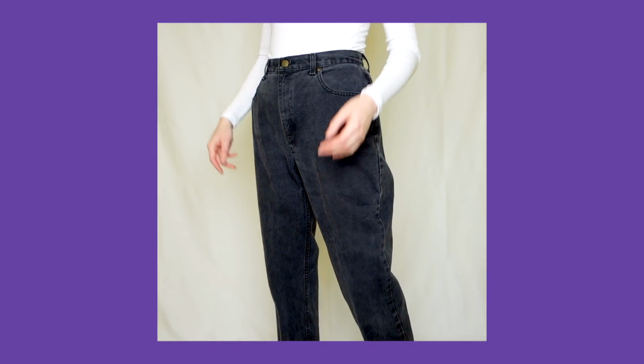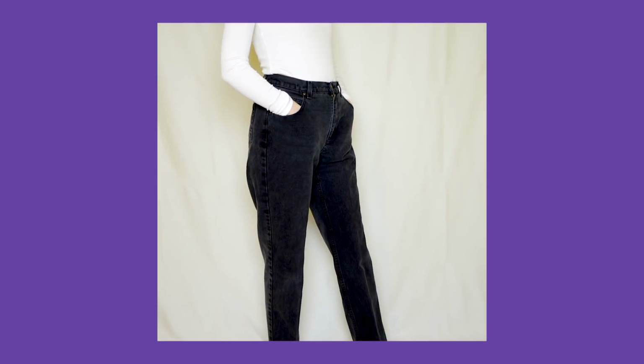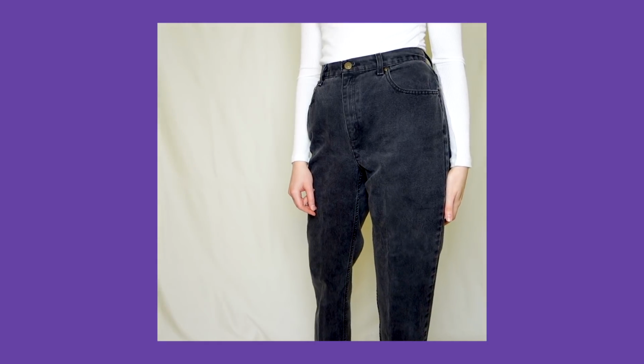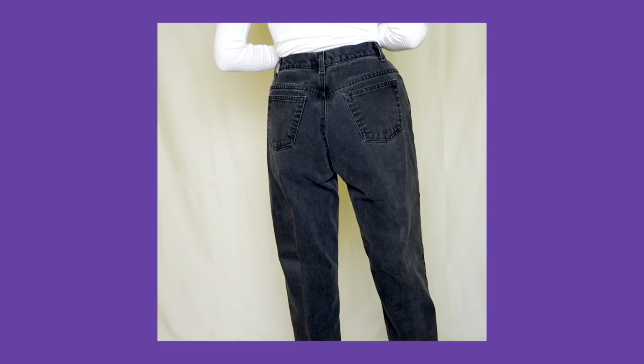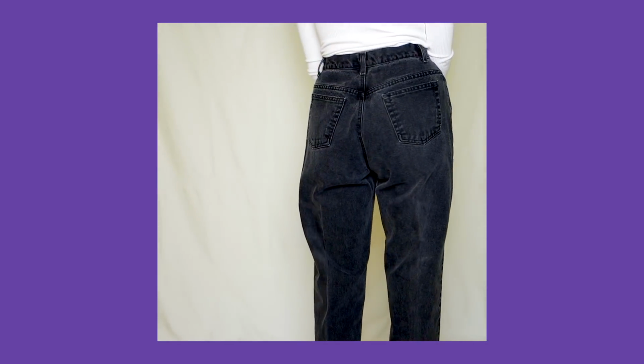These next pants are kind of like faded out black kind of gray mom jeans. They're really cute. They're by Liz Claiborne. I'm not terribly familiar with the brand, but I've seen it in thrift stores a lot. This one's tagged an 8 regular. And again, the waist runs quite a bit small. They're super high-waisted. The butt is great.